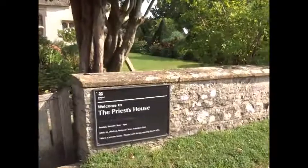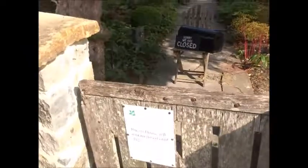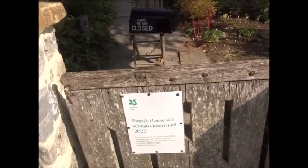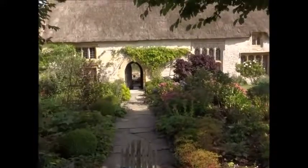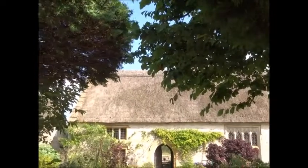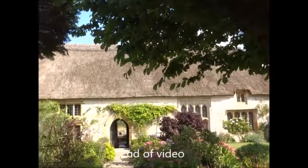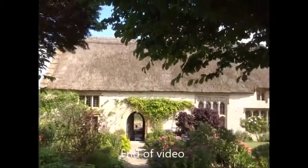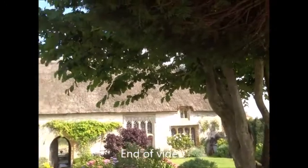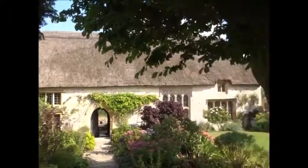Welcome to the priest's house. Adults £4. Well, okay, I won't go inside. Anyway, I don't have a choice. That remains closed. Yeah, so look at that though. It's well worth visiting, probably, but I won't be returning to this. I'm getting towards the end of my life. A bit of a doleful subject, but yeah, very good. All right, run the gauntlet with the traffic and get back to the car and carry on going.